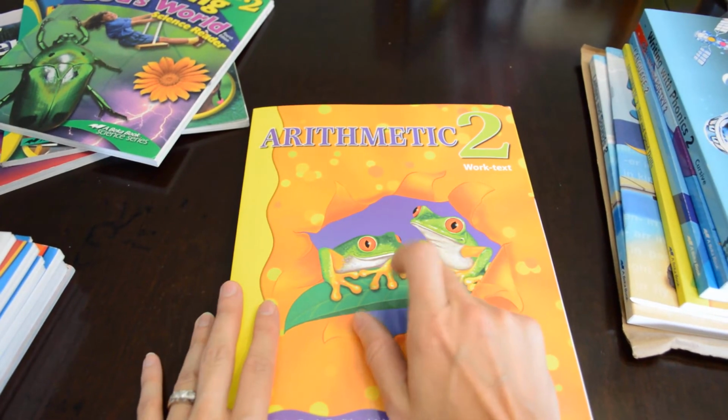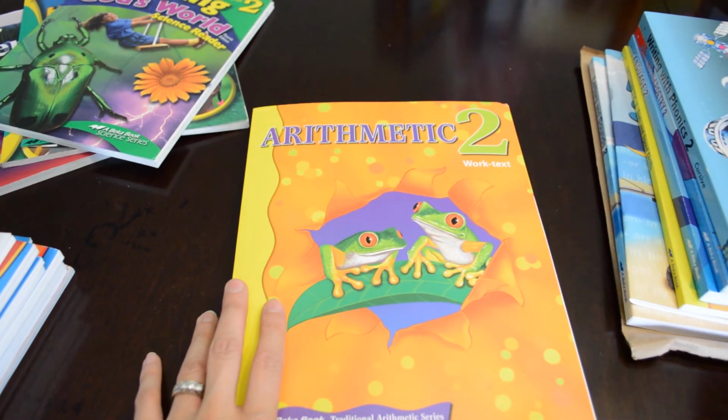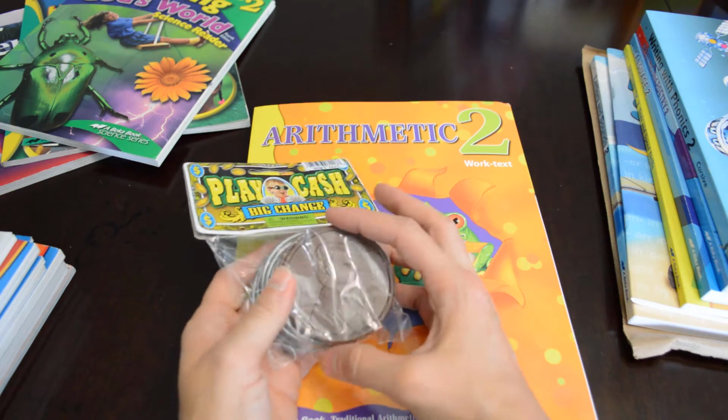We also, to go with this, I got this. Let me see if I can reach it. I got this from the Dollar Tree, and it's just big money. You got your quarters and your pennies.